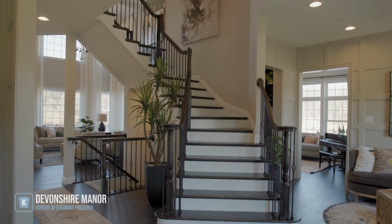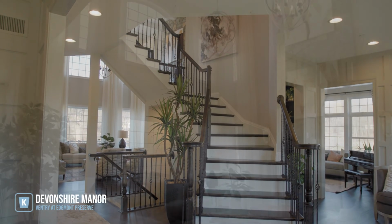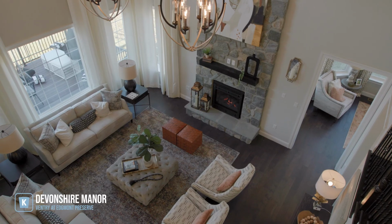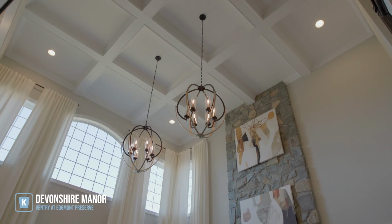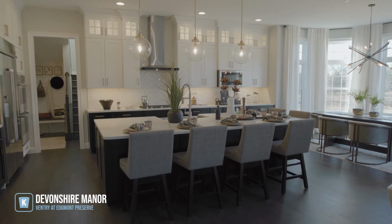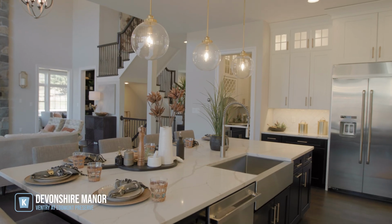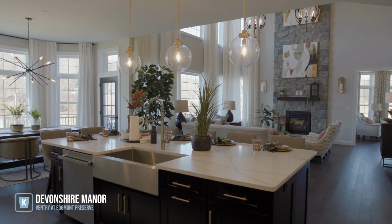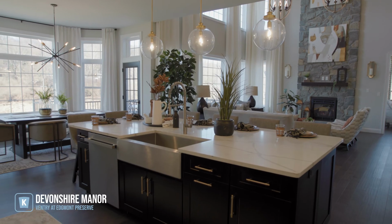Going into the Devonshire model, it is a monument to the open feeling that you want in new homes today. You've got the two-story fireplace, the wall of windows, but the kitchen in this home is really the feature that people fall in love with. Just a really large, expansive kitchen island that people can do entertaining on or just serving their kids breakfast in the morning.